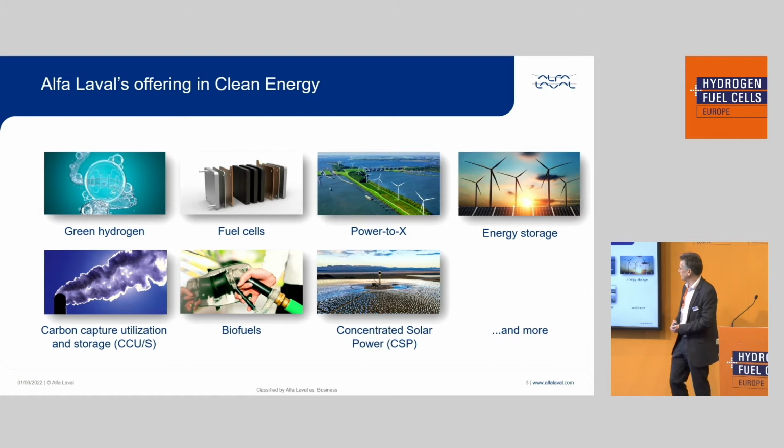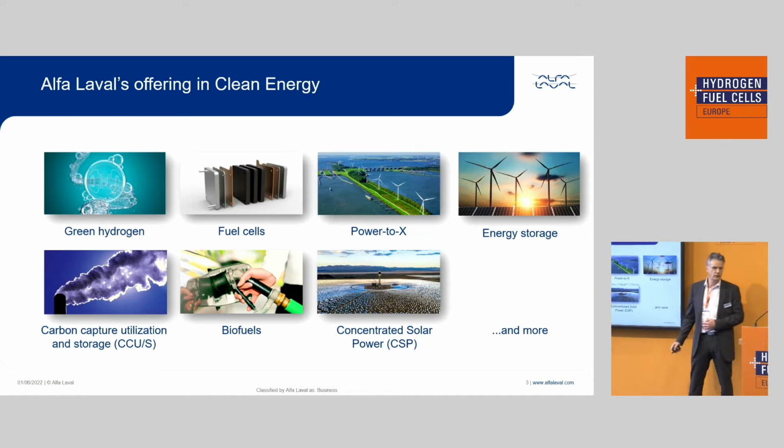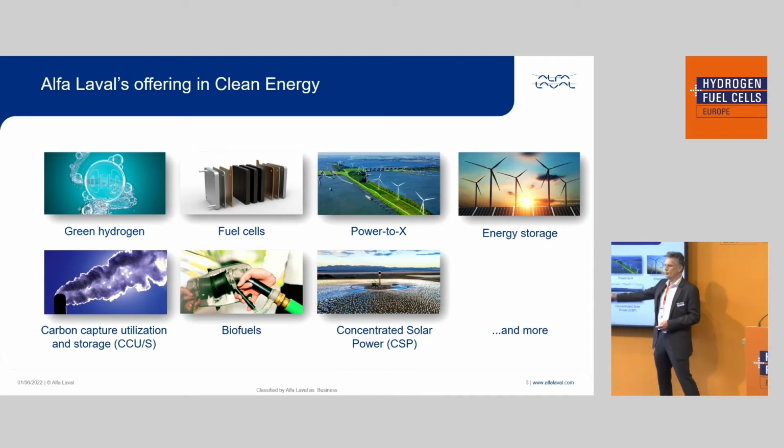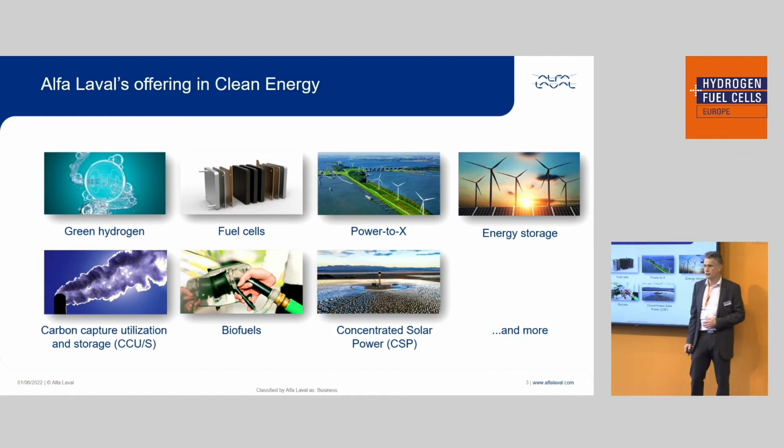Alfa Laval continues to develop things, and we are active in clean energy applications, for example, fuel cells, power to X applications, energy storage, biofuels, carbon capture technologies, and last but not least, and this is why we are all here, we are active in green hydrogen applications.